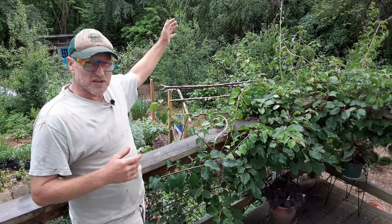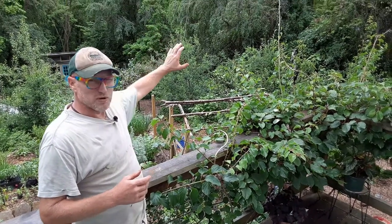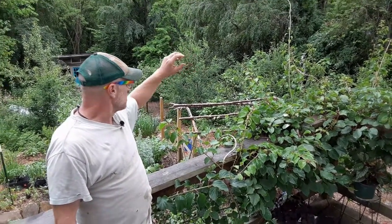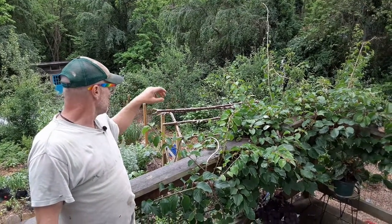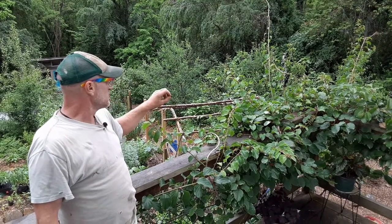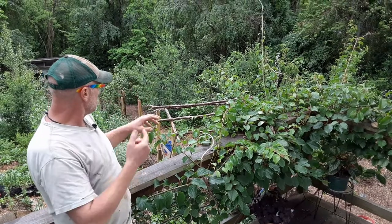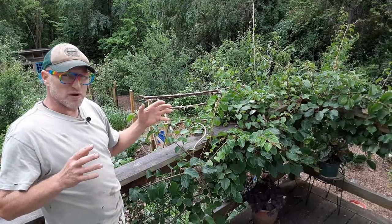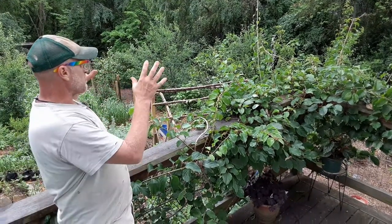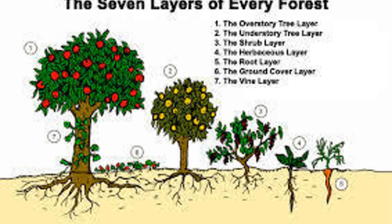There can be up to 7 layers in that, from the top nut trees down to our shorter fruit trees, the perennial herbaceous layer, root crops, berry bushes, the climbing vertical layer. But those plants working together in the forest, we put them in our backyards, but with plants that work for us, filling each of those niches, as many of those 7 layers of a food forest as we can.